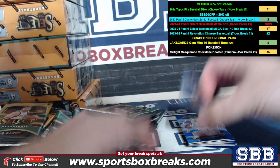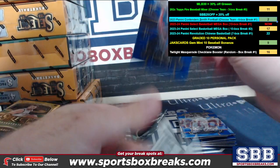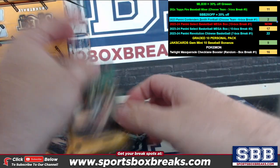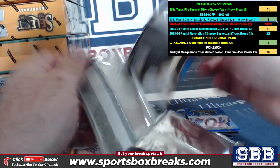They're mega boxes, I get it, but just do 4 packs with 8 cards in each pack. Why 8 packs with 4 cards? Onion sleeves here. Onion skins, I should say.